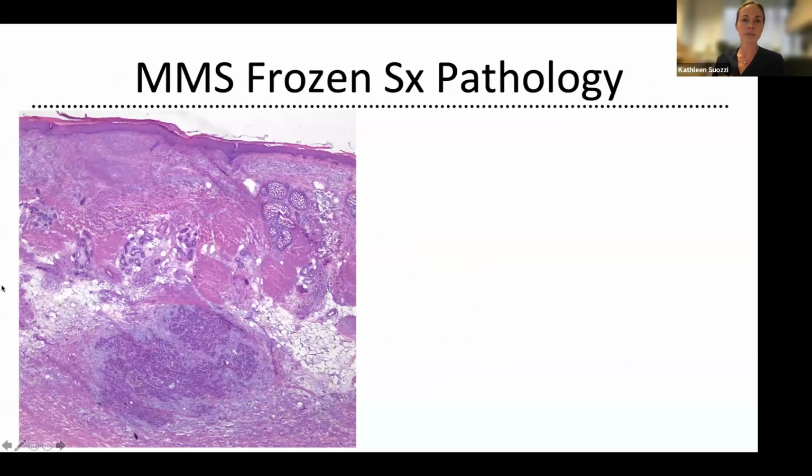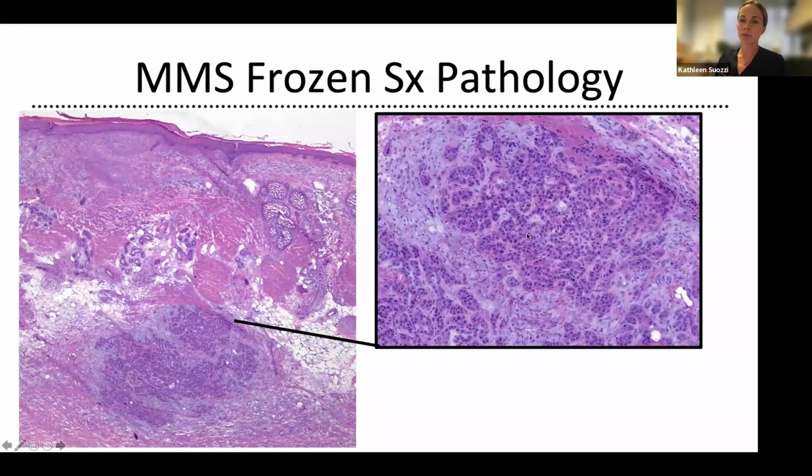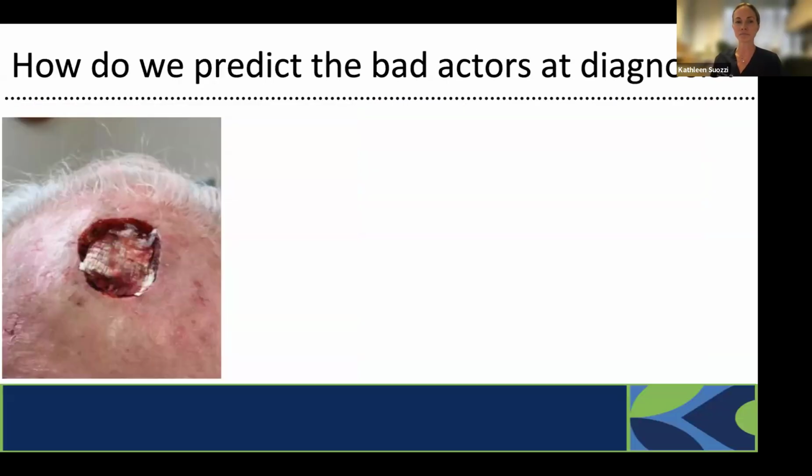So here, I just wanted to show the frozen section histology from this patient's Mohs surgery. And you can see this was on the second Mohs when he came back for that recurrence. And here you can see that this tumor is set down below the subcutaneous fat in the galea and in the muscular layer of the scalp. And when we look up close, you can see what I would call poorly differentiated histology with a high nuclear to cytoplasmic ratio, almost forming these pseudoglandular-like structures, and clearly losing its differentiation pattern.